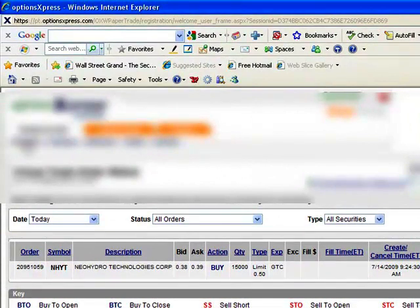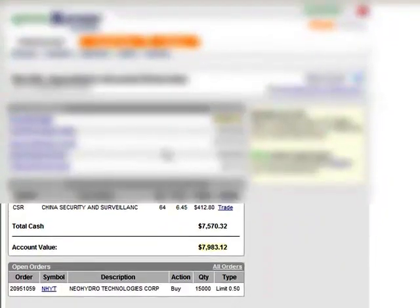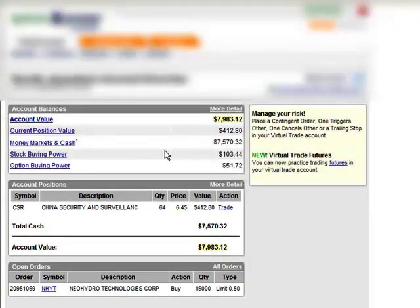But for now, we can go back to the overview of our account. And as you can see, the account value is still 7,983. And yeah, so the market's going to open in roughly 5 minutes or so. And what we'll do for now is we'll just pause the video and we'll come back once the market's opened and we'll see how we're doing.